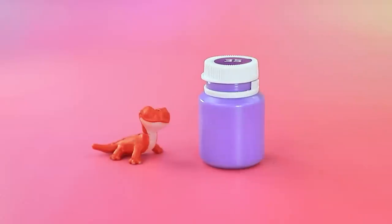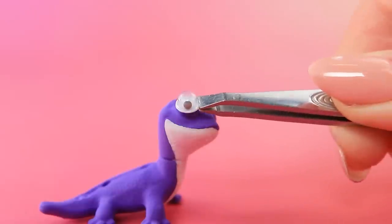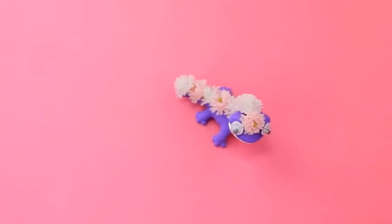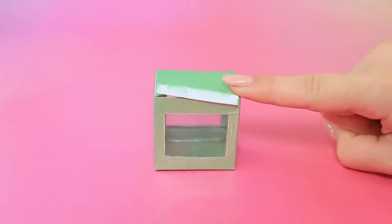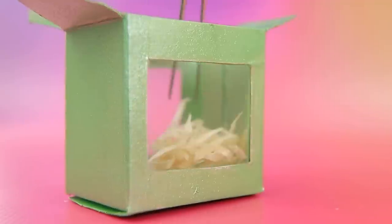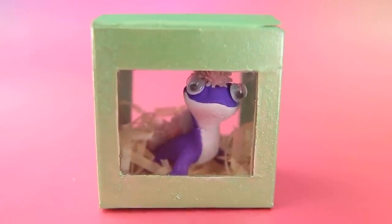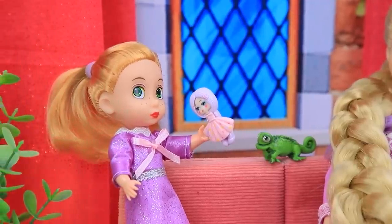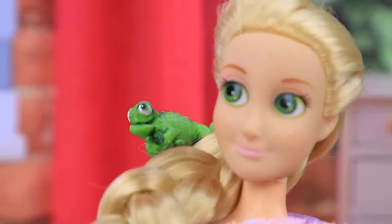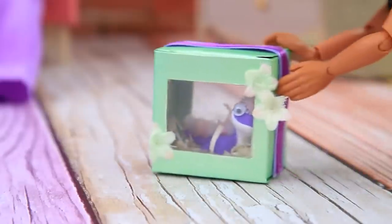Paint a tiny salamander purple. Add funny eyes. Wow, there are pretty flowers on the back. Cover it with transparent plastic. What a lovely animal! But whose pet is this? Mom was taking a break, and Rose was playing with her favorite doll. Well, well, Pascal, we have guests. I'll check who's there. Woohoo, delivery!